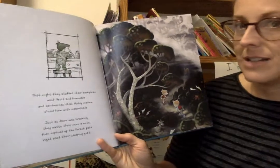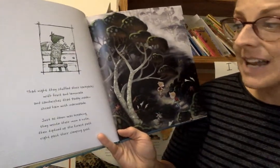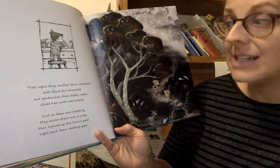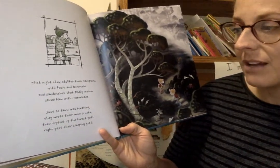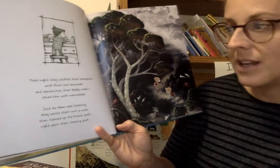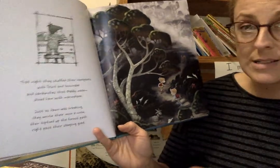That night, they stuffed their backpacks with fruit and lemonade and sandwiches that Patty made, sliced ham with marmalade. Just as dawn was breaking, they wrote their mom a note, then tiptoed up the forest path, right past their sleeping goat.